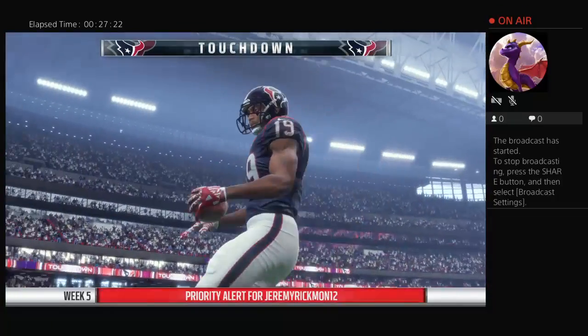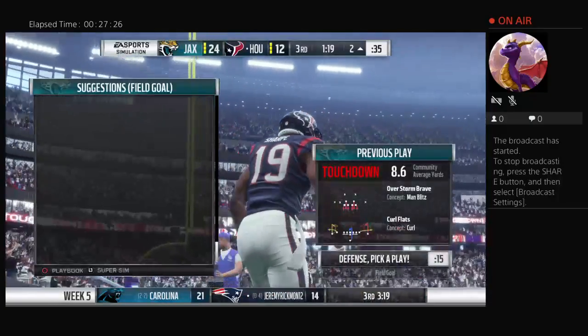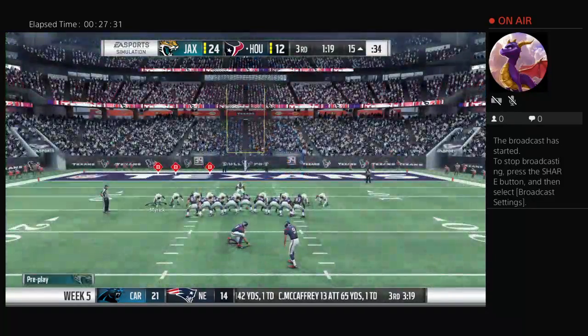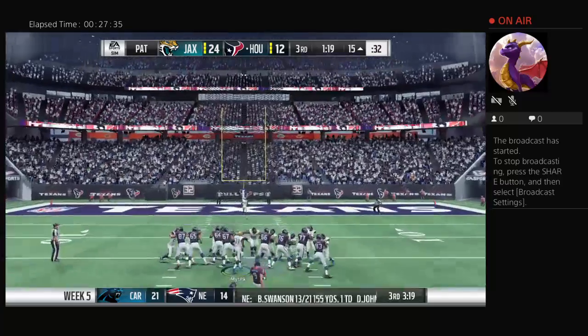Touchdown, Houston. Tajay Sharp, his 4th touchdown on the year. And the Texans cut into that lead. Well, they had their chances in the first half, you remember, but had to settle for 2 field goals. This time they come away with 6.